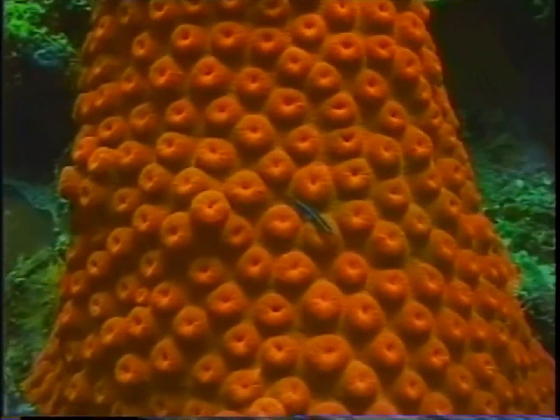This little 1-inch neon goby has chosen this beautiful rose coral as its base of operations.